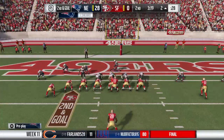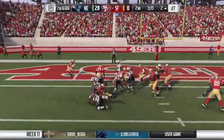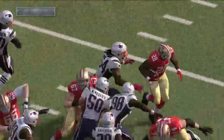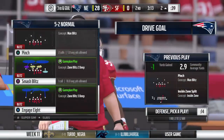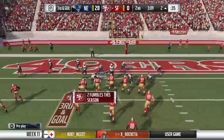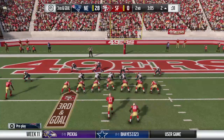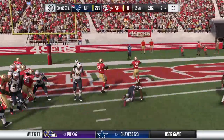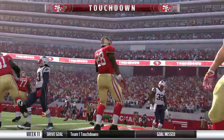Shift together here from the D-line. Second and goal to go now. They'll run for it with Hyde. Trying to find a lane, but instead he'll get back to the line of scrimmage and no more. And they'll lose a yard that time, and that's going to lead to a third down. From back at the 2, here's third and goal. Here's Hyde, third and goal. And he'll take this into the end zone for a San Francisco touchdown.